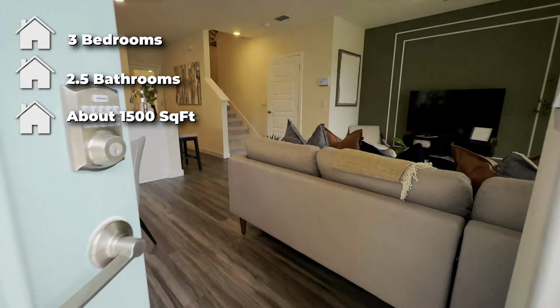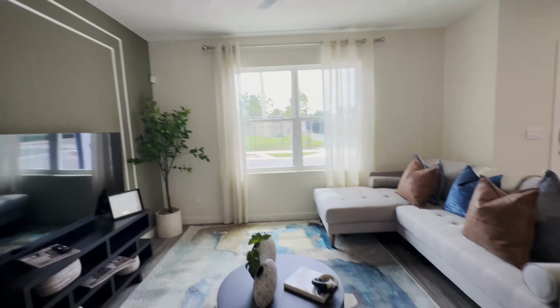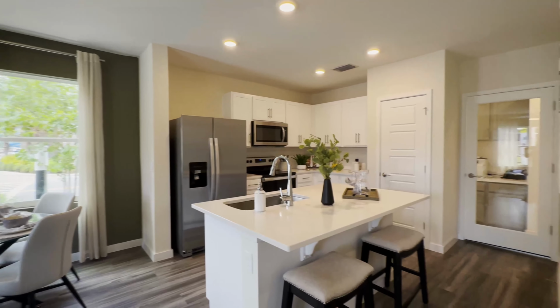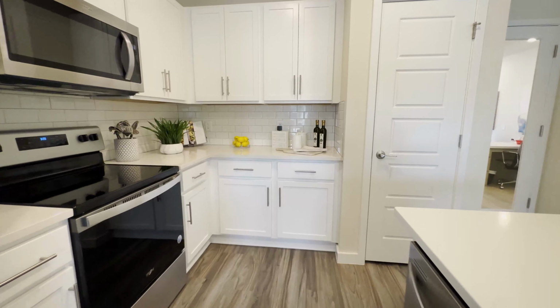All right guys, let's get started with the tour. They have decorated this model very beautifully. Definitely makes it feel a lot more spacious for a property that's just about 1,500 square feet. Now in this model, you will find that they have white cabinets and white quartz countertops. You also have a white backsplash.